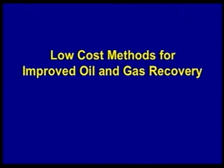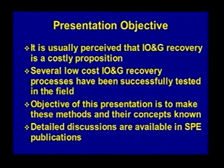The title of my presentation is Low-Cost Methods for Improved Oil and Gas Recovery. It is usually perceived that improved oil and gas recovery is a costly proposition. However, several low-cost improved oil and gas recovery processes have been successfully tested in the field. The objective of this presentation is then to make these methods and their concepts known to the audience. Detailed discussions of these topics are available in several SPE publications.